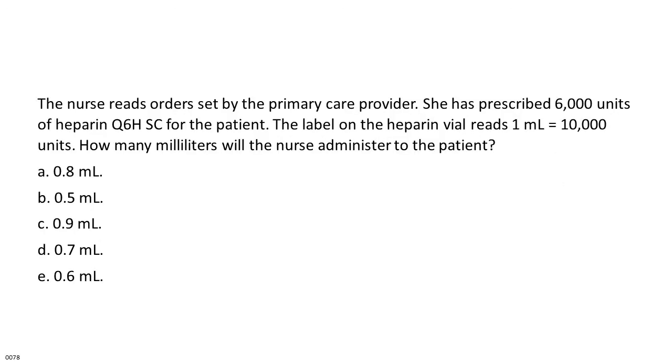The nurse reads orders set by the primary care provider. She has prescribed 6,000 units of heparin 6th hourly subcutaneous for the patient. The label on the heparin vial reads 1 milliliter equals 10,000 units. How many milliliters will the nurse administer to the patient? A. 0.8 milliliters. B. 0.5 milliliters. C. 0.9 milliliters. D. 0.7 milliliters. E. 0.6 milliliters.